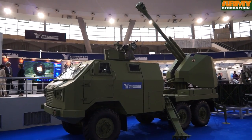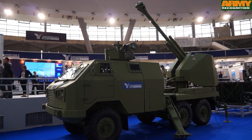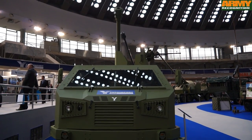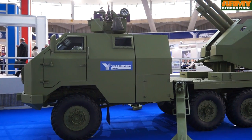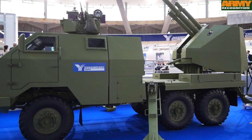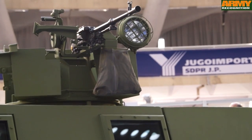The MO9 is another wheeled self-propelled howitzer designed and produced by Yugoimport. The vehicle is based on a 6x6 truck chassis. The front of the vehicle is equipped with the crew cabin for a total of 5 people. The rear part of the truck is fitted with one turret armed with a 105mm gun, without any protection. For self-protection, the MO9 is also equipped with one 7.62mm machine gun mounted on the roof of the crew cabin.